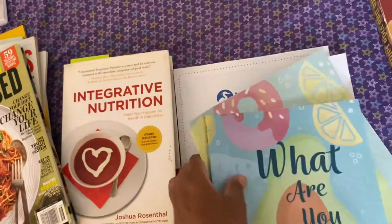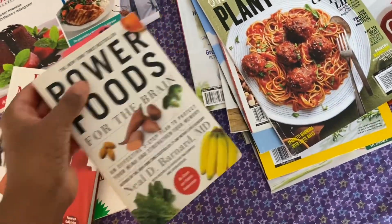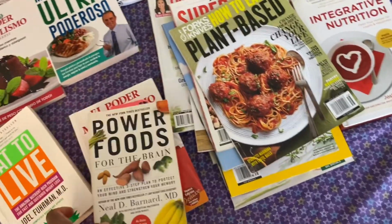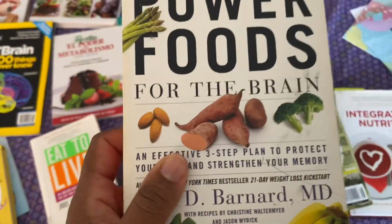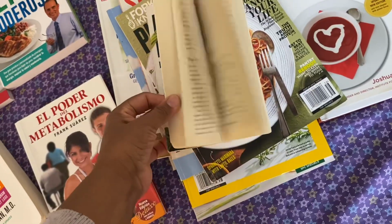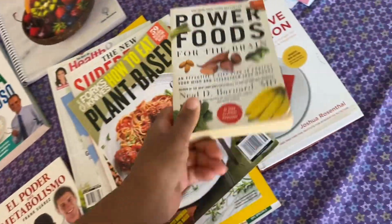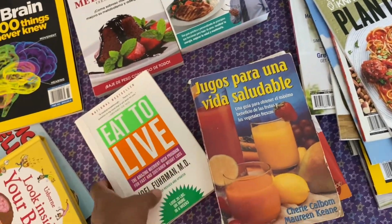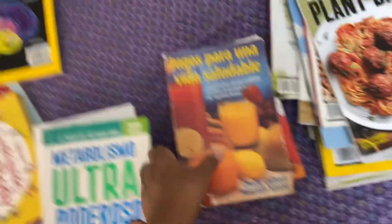And then I have some resources, some books in Spanish. Oh wait, I have, let me see. Okay, I have another book here, Power Foods for the Brain. Oh, there you go, Power Food for the Brain. Yes, Power Food for the Brain, for the nutrition unit study. And then I have, let's see, 1, 2, 3. I have 3 books in Spanish.